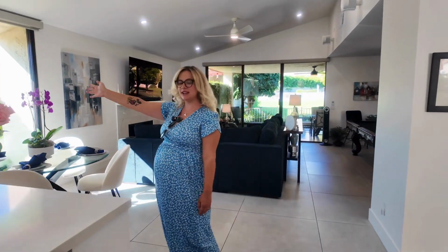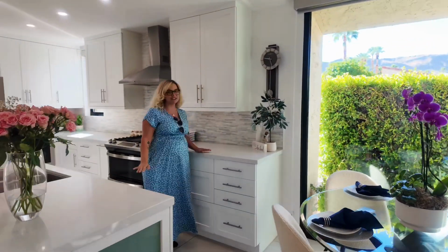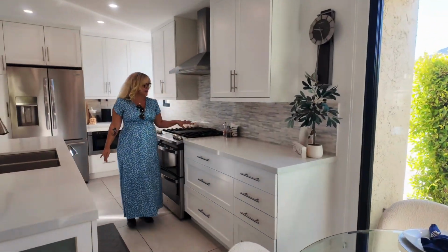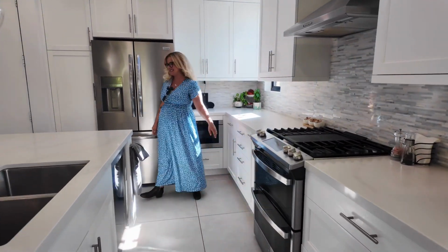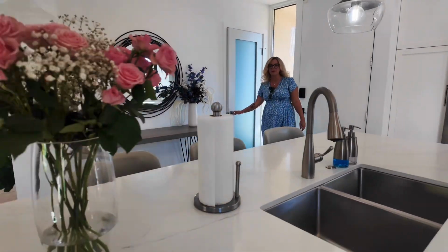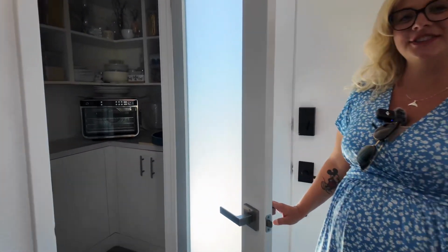Welcome in. We have a beautiful condo here for you, all white, light, and bright tones. Check out immediately upon entry this gorgeous kitchen, all freshly remodeled, backsplash, cabinets, absolutely gorgeous. We also have a walk-in pantry here for convenience.